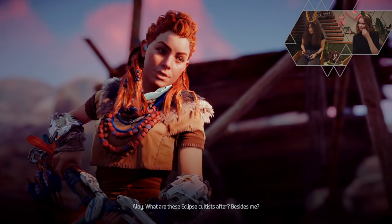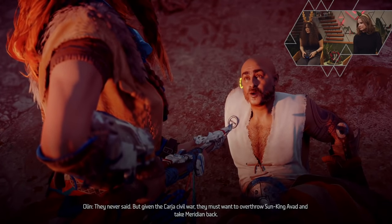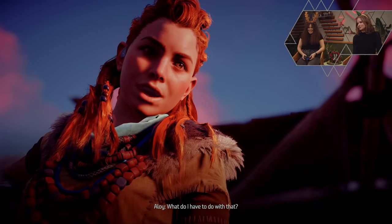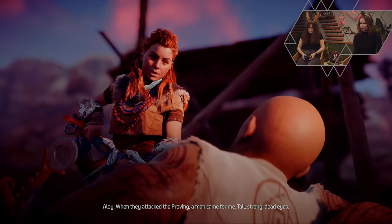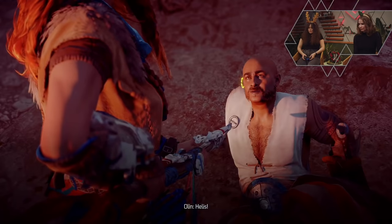What are these Eclipse cultists after besides me? They never said. But given the Carja Civil War, they must be able to throw all and take Meridian back. What do I have to do with that? I don't know. When they attacked the Proving, a man came for me. Tall, strong, dead eyes. Helis.